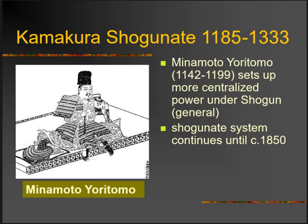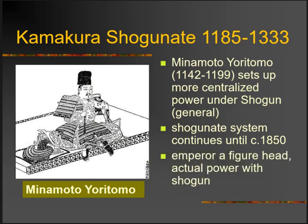The shogunate system in Japan will last until 1850. So you can see this kind of system lasts for about 700 years. And I think it explains in a large measure some of the culture of Japan. For example, even at the end of World War II, when the United States bombs Japan, and finally Japan surrenders, they do not want to surrender, but they finally do. We will see that the United States will send a general to command Japan. General MacArthur will command Japan, and he will be seen as a shogun of Japan. So that system was for 700, you said, how many years? About 700 years, yeah.